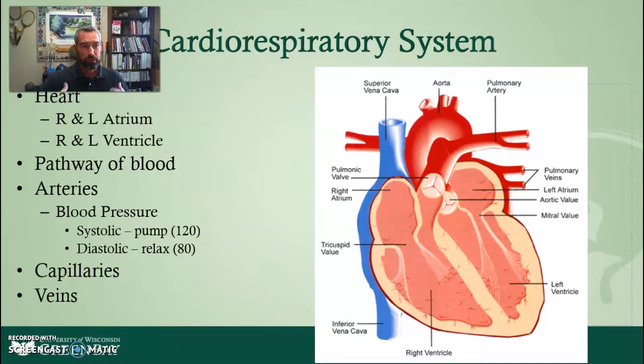So when our heart beats, we feel a pulse. And when our heart beats, we have a bolus, or a movement of blood through that blood vessel. And during that movement, there's higher pressure. We measure blood pressure in millimeters of mercury. That higher pressure is called the systolic pressure. And then the time between each heartbeat is when those blood vessels relax, and that's the diastolic pressure.